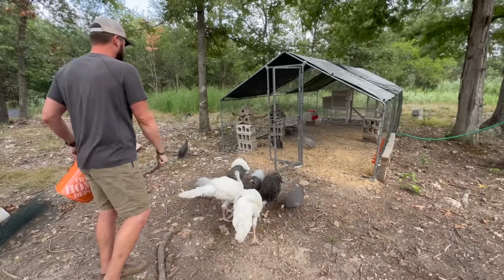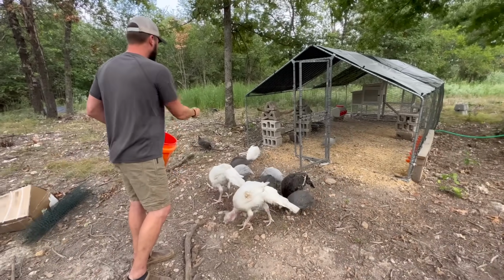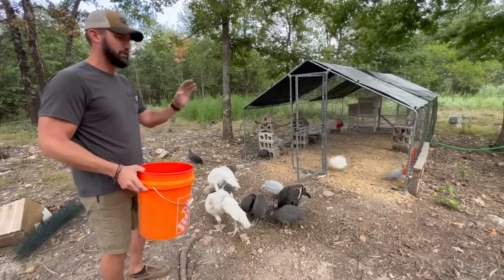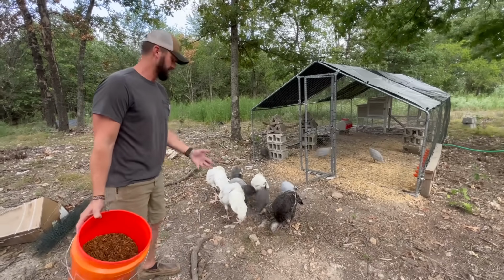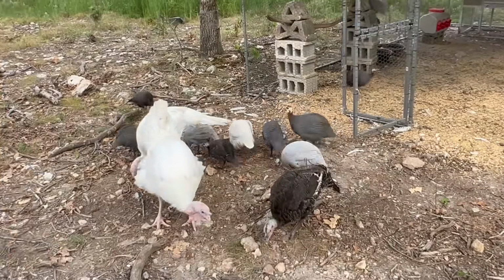All right, and the guineas are kind of going after each other a little bit this morning. They've started to get a little more aggressive with their age. They'll even kind of float up and peck at the turkeys up close to their beaks. And the turkeys are just like, hey, stop it. And the guineas are so stinking fast that those turkeys don't even have a chance.